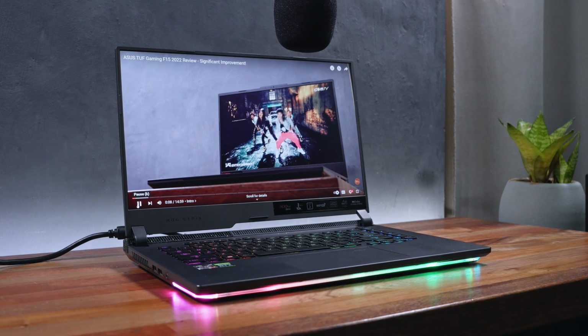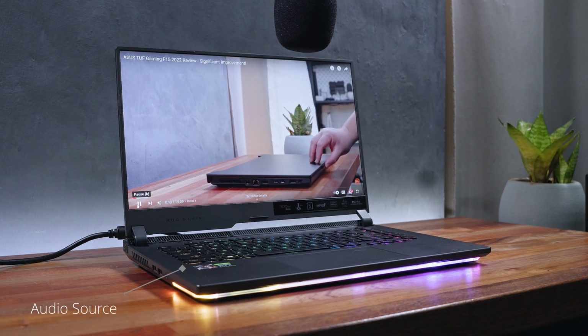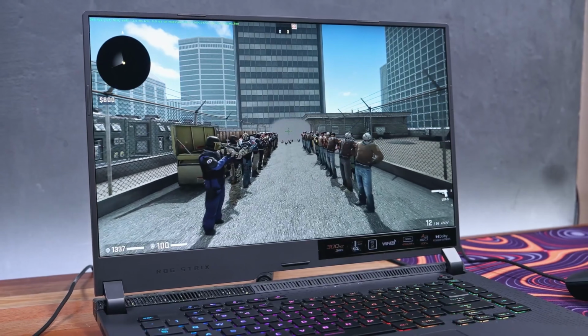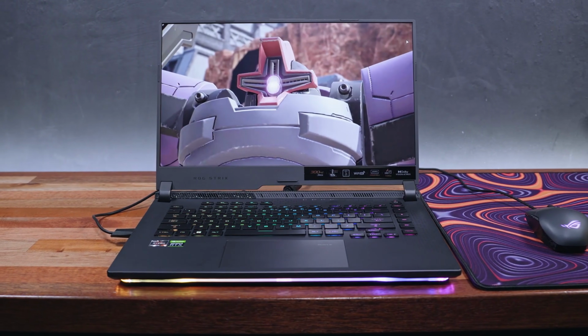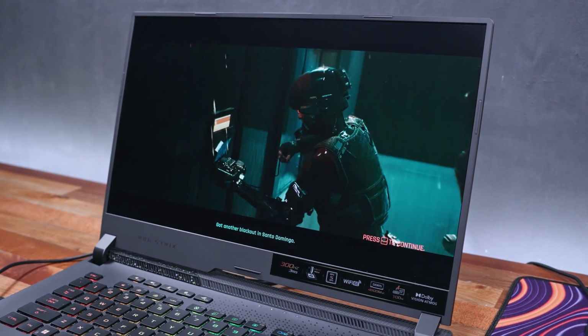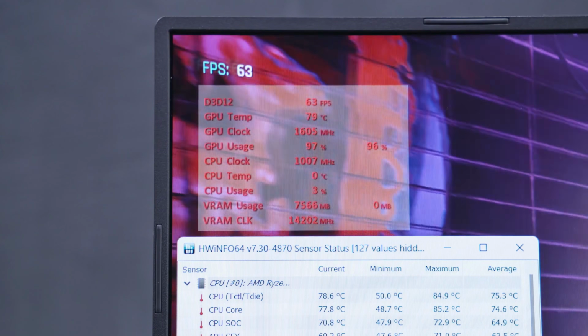I'll reiterate that the display is excellent. Even when reading text, the Full HD resolution makes a significant difference, and even desktop usage seems much better at 300 Hz, especially if you're coming from a desktop gaming monitor. The 300 nits of brightness on this screen is not extremely high, but it is easily bright enough for indoor use, and the viewing angles and colors are excellent.